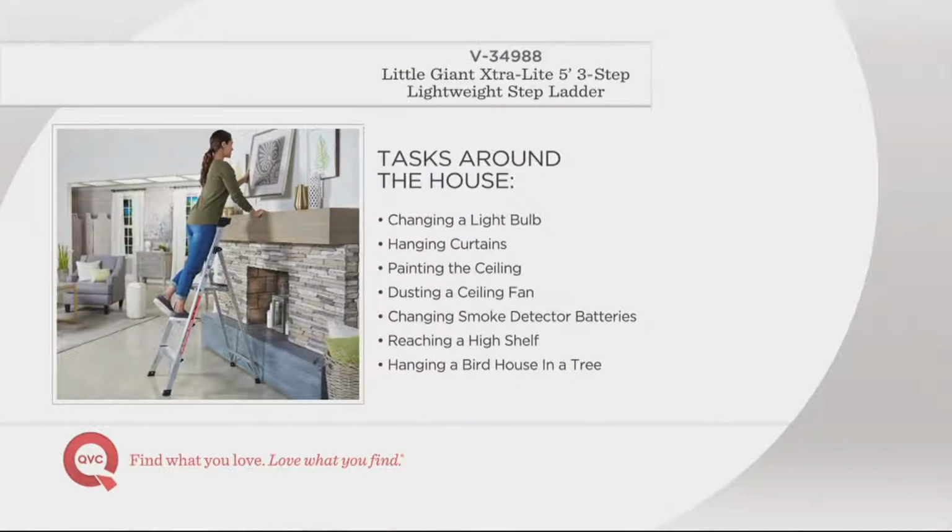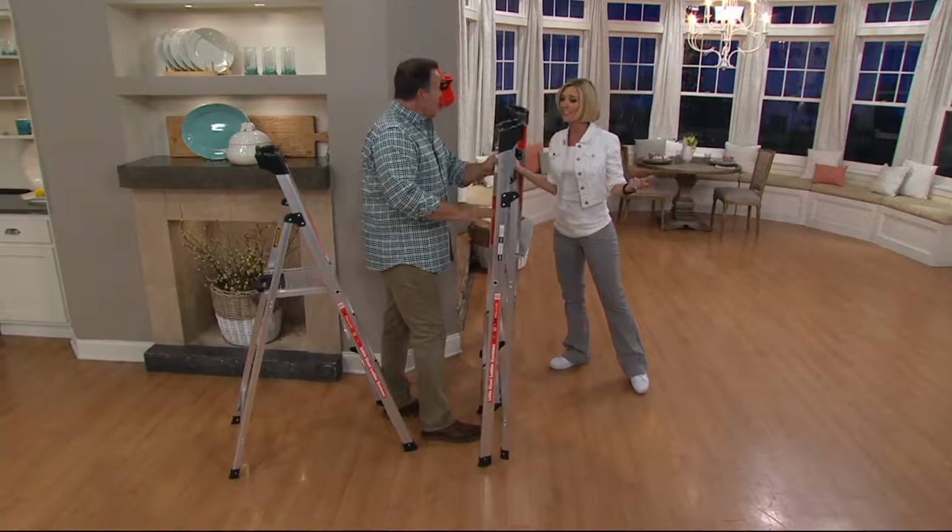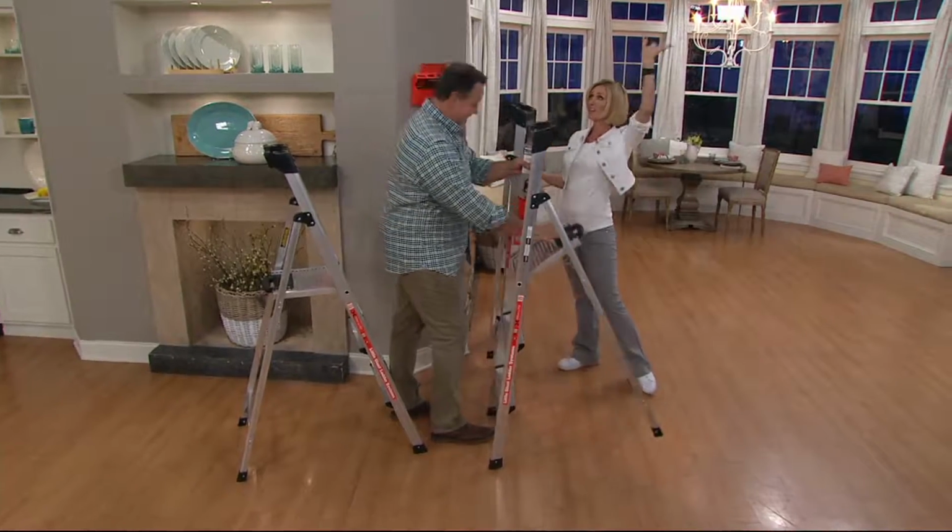So many ways to use it. Changing the light bulb, hanging curtains, painting the ceiling, dusting the ceiling fan. Oh, changing the smoke detector batteries, that's important. Reaching a high shelf is how you're going to use it every single day. It's nice and thin, so it'll fit tucked in a corner or something on the side. So you'll pull it out to change things up, or to get things up in a closet or a shelf all the time. Hanging a birdhouse in the tree, hanging lights outdoors or indoors, hanging baskets of plants, all those things, because it's spring. Hallelujah, it's finally here.